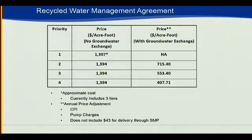And I'll go to the next slide. You can see the prices. So you can see the priorities here. First priority in city. The only rate is without a groundwater exchange. That's a rate set in the rate ordinance. We're updating the ordinance, so that rate's going to change. And the percentage, right now it's set at 85% of potable water. That percentage is going down, so I don't know exactly. The price will probably be about the same, but the percentage of potable water is going to drop from about 85 to possibly around 70%.